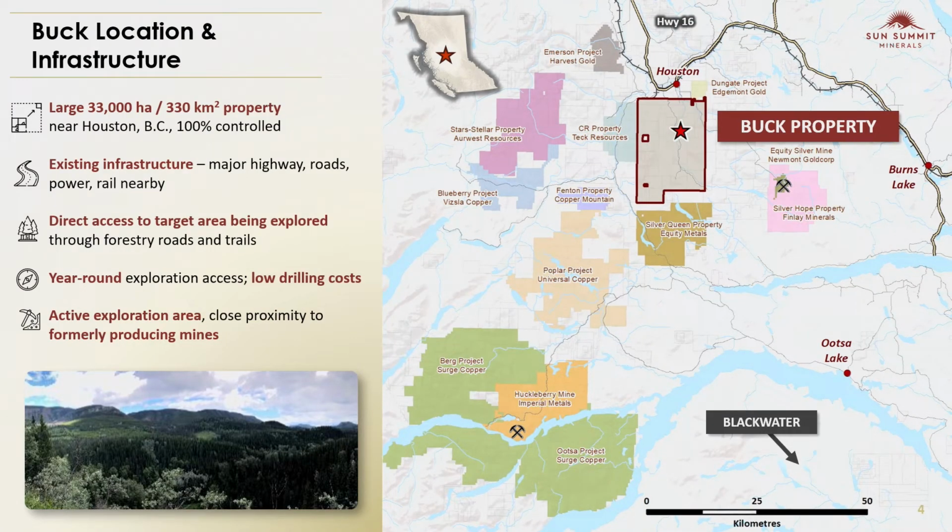So as mentioned, we're road accessible. We have excellent infrastructure. We're near the town of Houston, British Columbia, which is just south of Smithers, and that would be the closest regional airport. You can see the Yellowhead Highway is just north of our property package, which is 33,000 hectares. North to south, it's about 24 kilometers. We have a lot of exploration trails which transect the property. As mentioned, we can drive right to the drill rig, year-round exploration, so considerable cost savings.